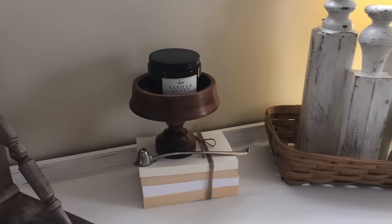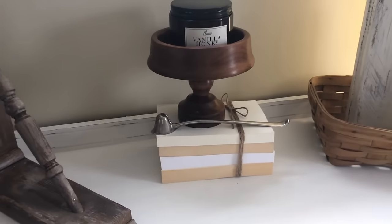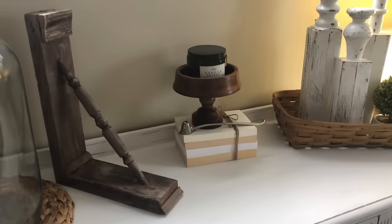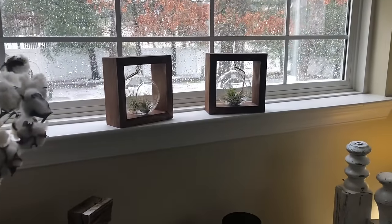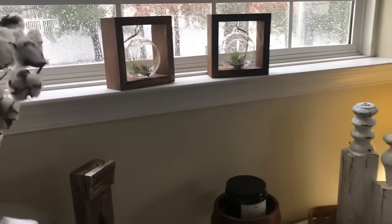Have a little candle in this wooden riser. I got that from the Goodwill with an antique silver snuffer. My sister just recently made those little boxes for me to put my air plants in, which I'm obsessed with.